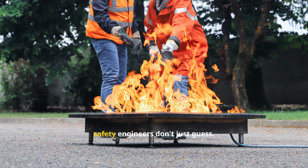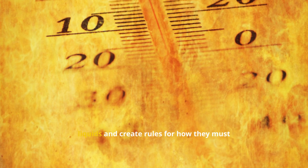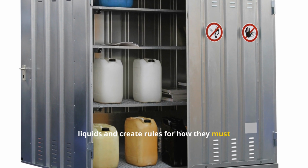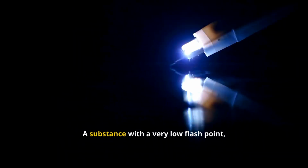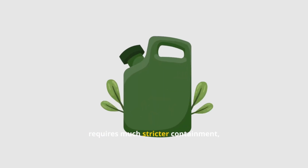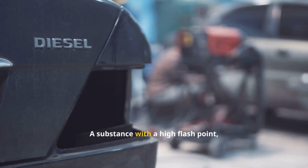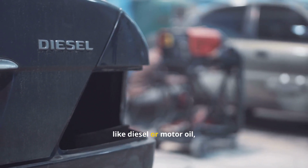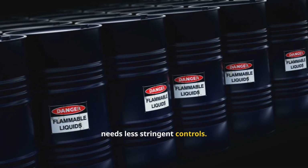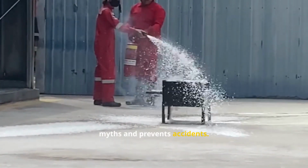Regulators, firefighters, safety engineers don't just guess. They use the flash point to classify liquids and create rules for how they must be stored and handled. A substance with a very low flash point, like gasoline, requires much stricter containment, ventilation, and ignition control measures. A substance with a high flash point like diesel or motor oil needs less stringent controls. This scientific understanding helps bust myths and prevents accidents.